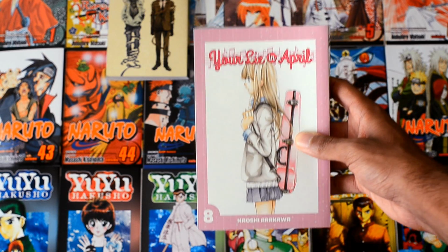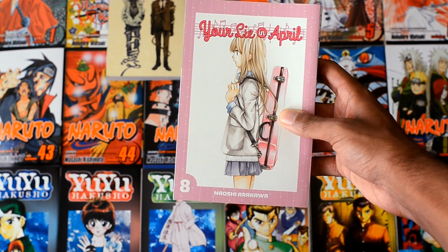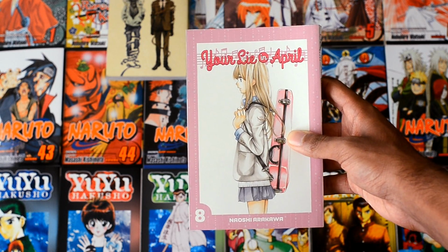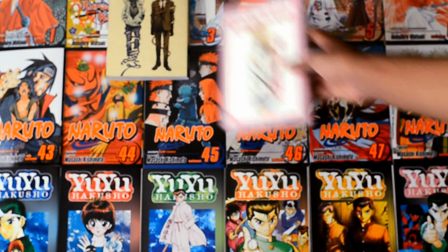But yeah, I think I'm actually behind on these releases. I think Volume 9 is already out. Volume 10 will probably be releasing soon. But I'm not in a rush, because until the final volume comes out, I won't be reading it anyway. So it's not like I need to get my hands on it right away. But yeah, Volume 8 of Your Lie in April.